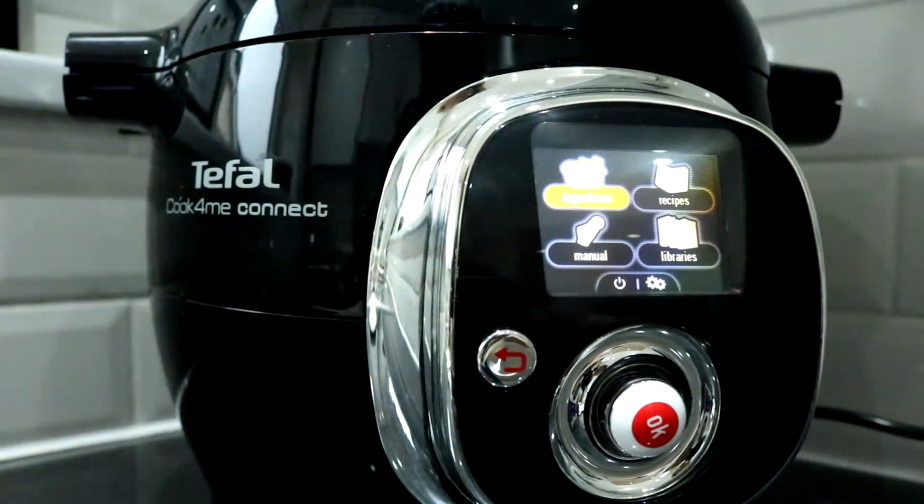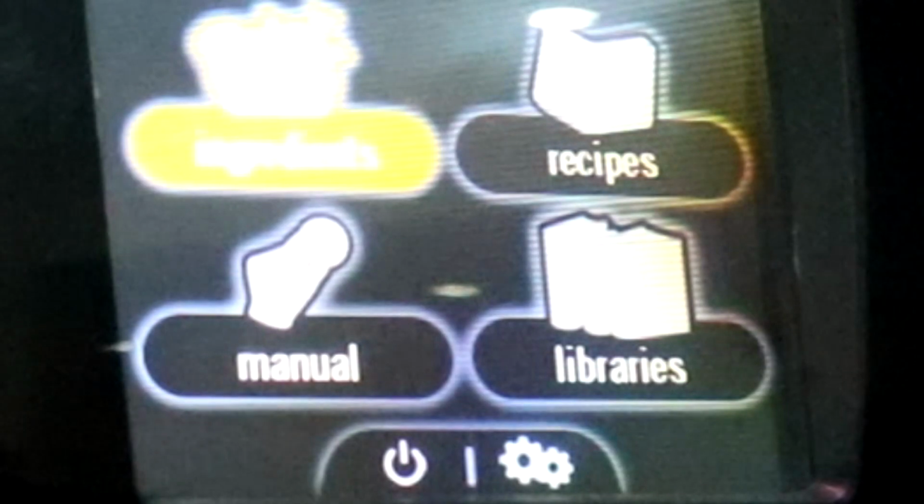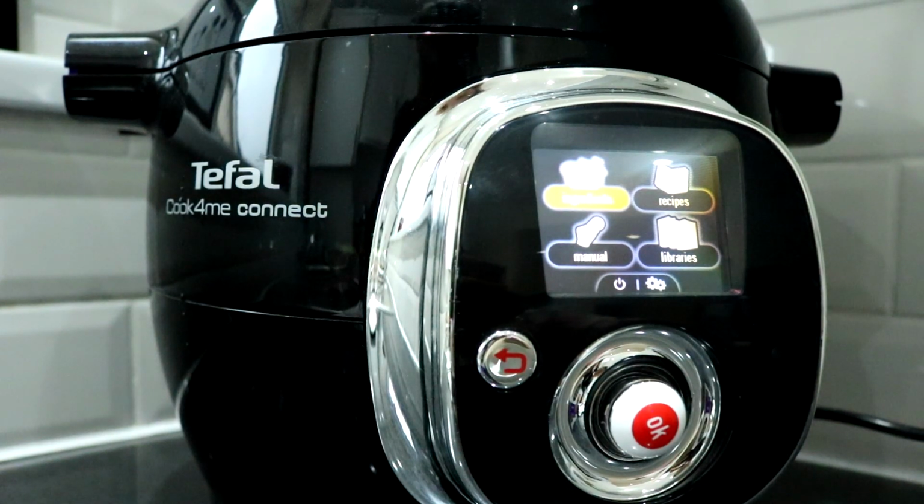So I've already told you about the 50 recipes that are programmed in there. You can actually switch through to the options, and there's a guide for ingredients, and it'll tell you how to cook certain things like meat, rice, and so forth. A library function that I haven't played with yet, and a manual function that I'll probably get a lot more use out of in the long run once I've tired of any new recipes.